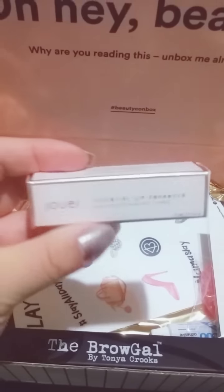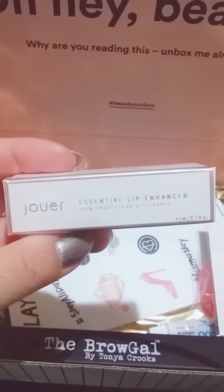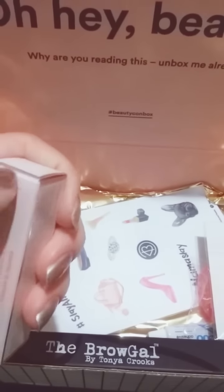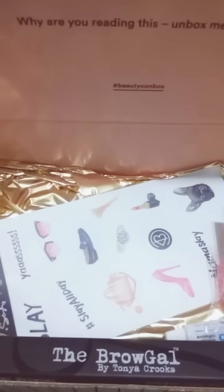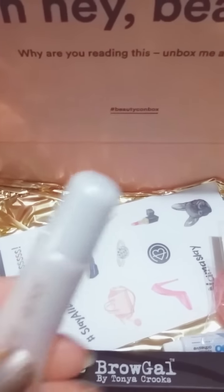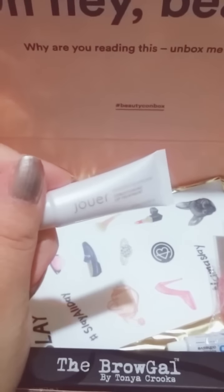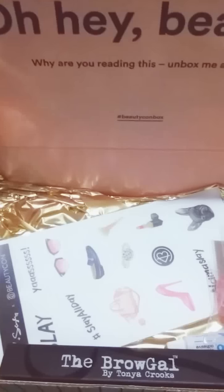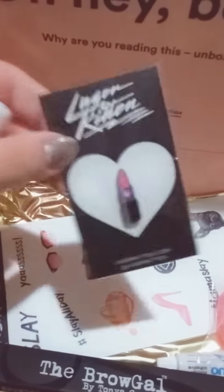Then we have a Jour. Not pronouncing that name. Essential Lip Enhancer. So let's see this. Oh, and stickers. I love stickers. Oh, here it is. And we have a nice little lipstick pen. This is cute.